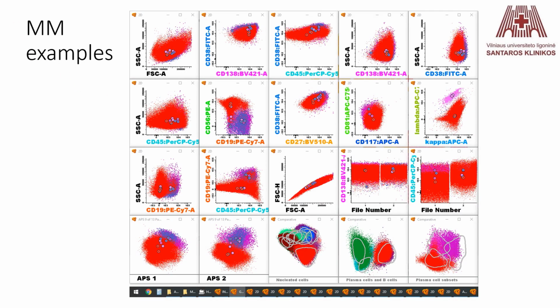So this is an example of a malignant plasma cell population. It's a bit larger than you would see at MRD in some cases. However, just to show the classical marker expression of malignant plasma cells, you usually have a reduced CD38 expression, along with sometimes a bit brighter CD138. You tend to have a decreased CD45, along with, for example, a higher side scatter characteristic as compared to regular plasma cells. You often have CD56 positive cells, but it's not always the case.